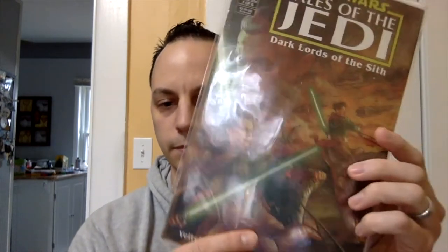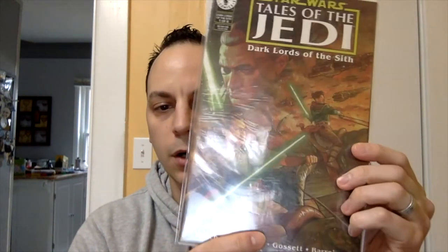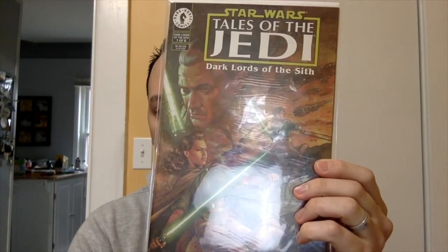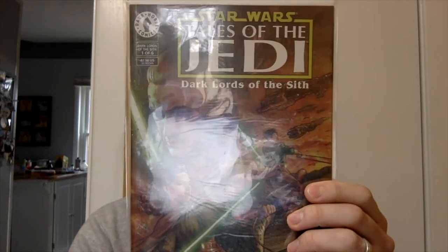So I wanted to make it a top five, but I figured I don't have too many Star Wars books in the collection, so I could definitely narrow it down to six. First book, this is Star Wars Tales of the Jedi, Dark Lords of the Sith, number one. Really neat book. What's key about this book? Oh yeah, it's the first appearance of Exar Kun. He's basically a Jedi who became a Dark Lord of the Sith during the times of the old Sith Wars.